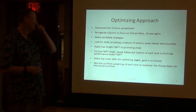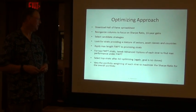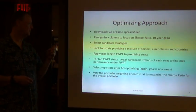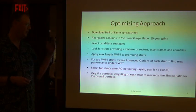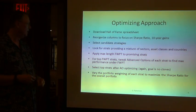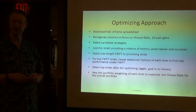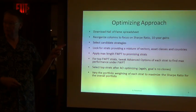So the optimizing approach that I tried to use was, first of all, download the Hall of Fame spreadsheet. Secondly, just reorganize the columns to focus on the parameters that were important to me, which in this case were Sharpe ratio, 10-year gains. And that only takes a few minutes, but it makes it a lot easier to look at and work with. Thirdly, to select the candidate strategies, I started out with a little under 20 of these to take a look at. Yes? When you say reorganize the columns, what do you mean by reorganize? I'm going to show you in the upcoming slide.